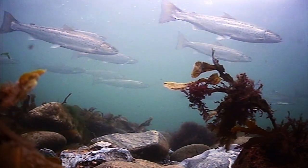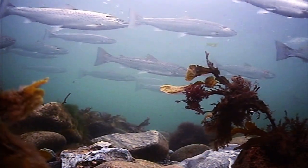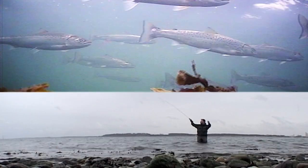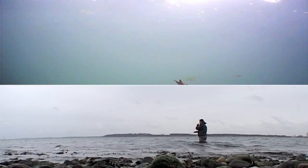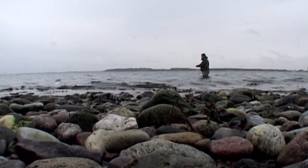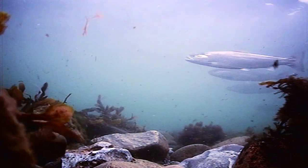The trout keeps circulating in front of us, and it doesn't take much to spook them. Here it's just the fly line landing that spooks them. A few minutes later, they're back and seem more active.